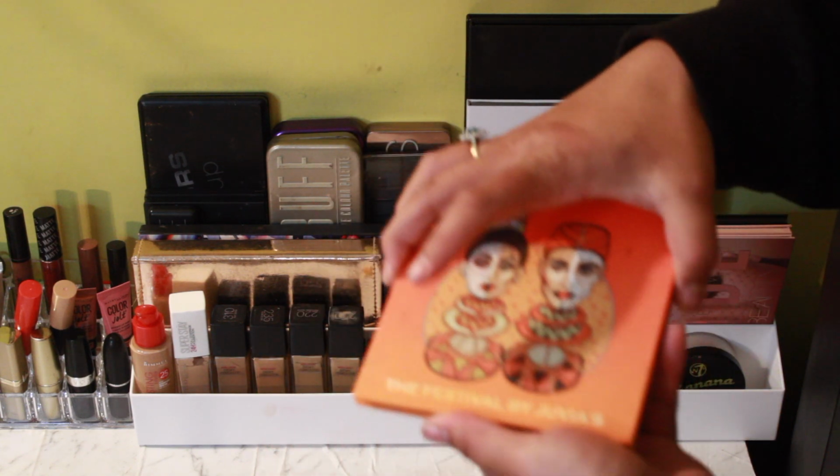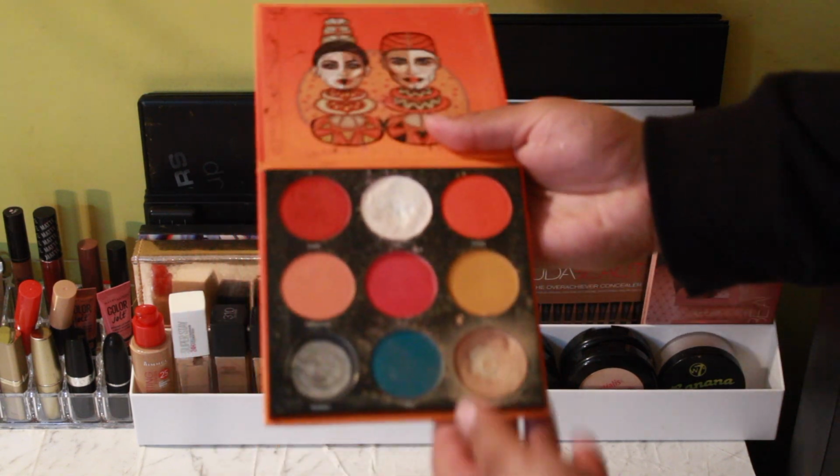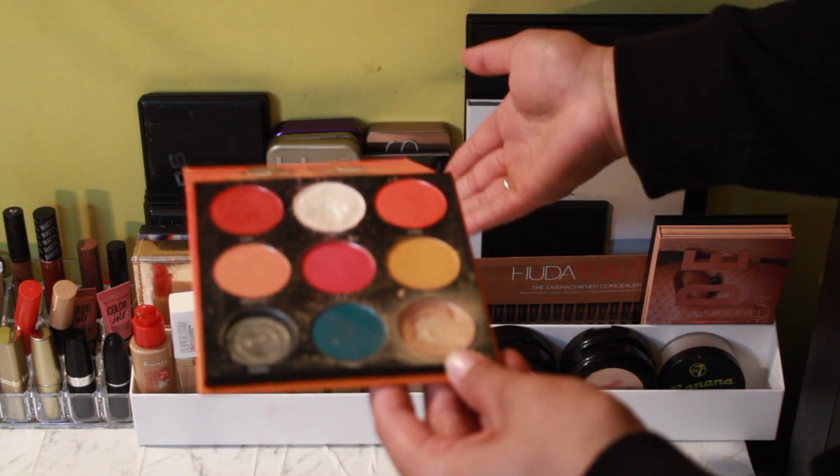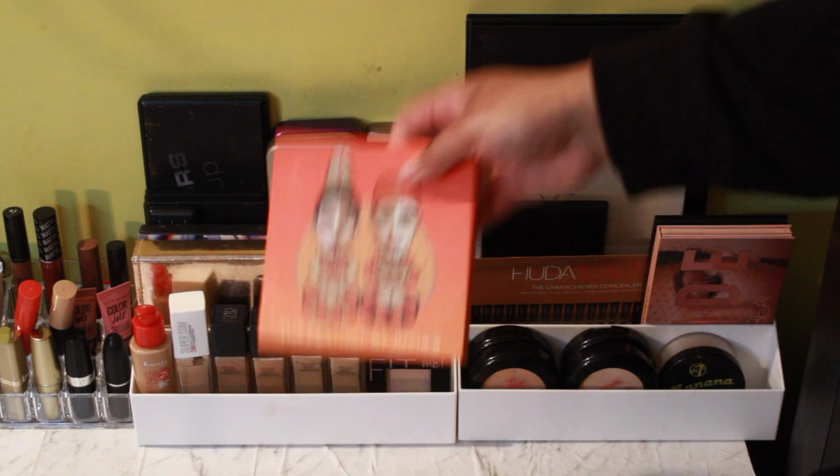I've already tried this palette. As you can see, it's pretty much munted. I love this palette. I'm doing a clean out of all my makeup again, so I'm going to be cleaning this palette tonight.